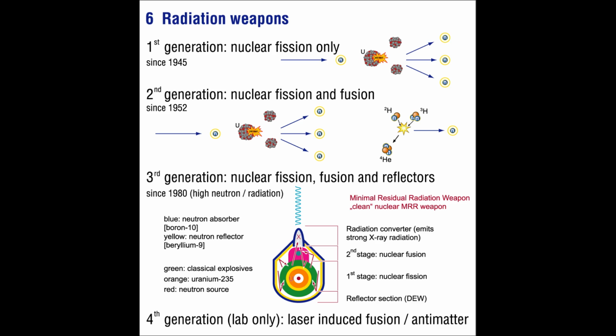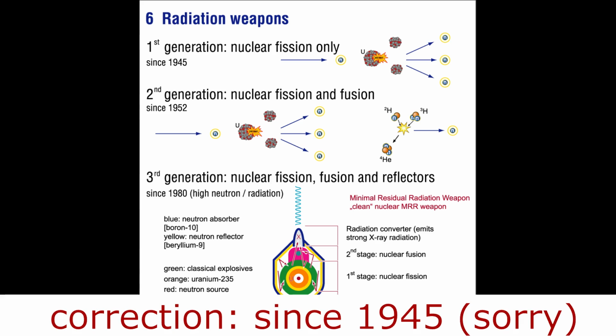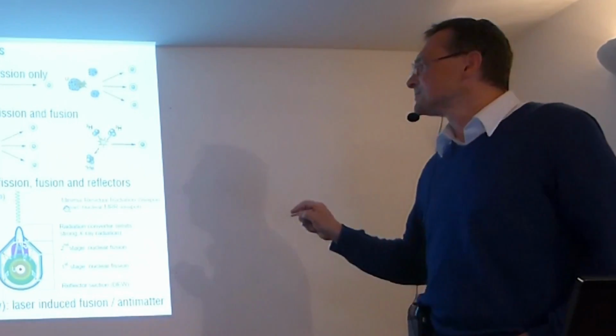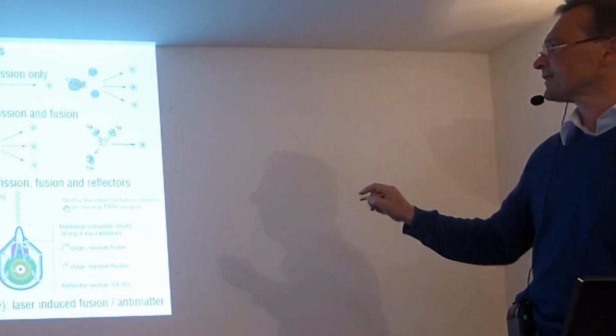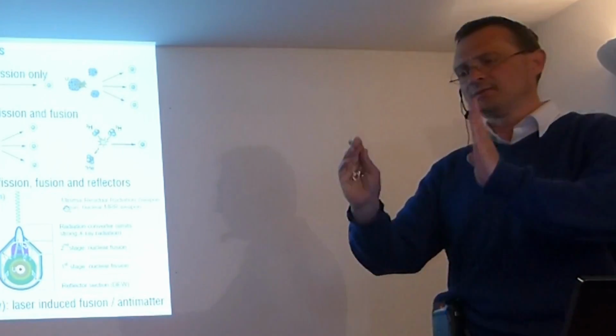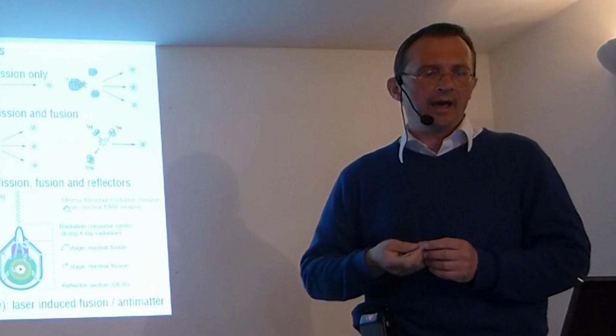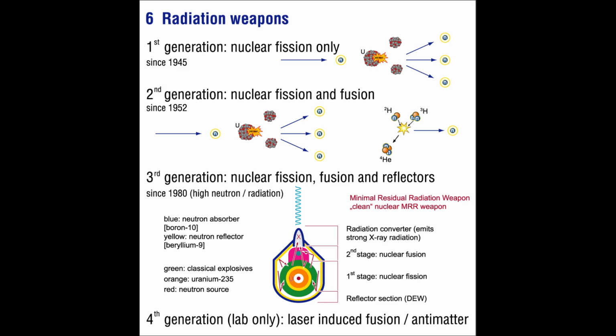So, for a time, we thought it was nuclear fission only, a process which has been under control since 1955, and nuclear fission and fusion can be done since 1952. I thought, still last year, that we had a 3rd generation nuclear weapon which mainly uses strong neutron reflectors and radiation converters, so that the energy from the nuclear bomb can be converted into X-ray and directed a bit.